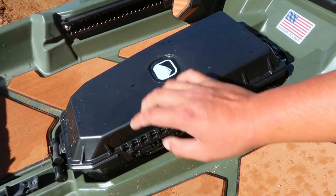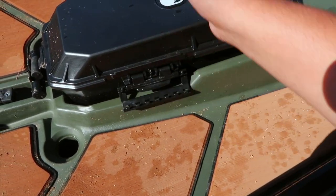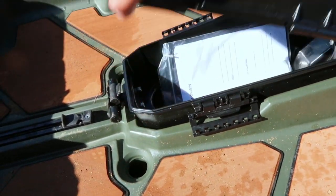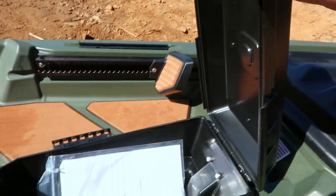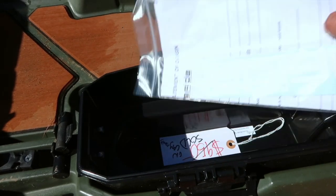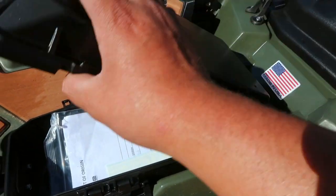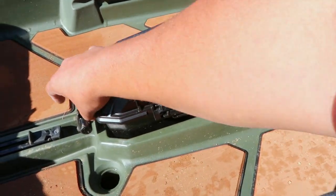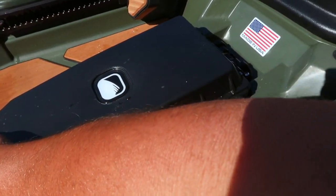The storage pod has these awesome latches, and it has a rubber seal here, and it really is pretty snug in there, so I feel like it's pretty watertight. On top of that, I have a waterproof case that I keep in there. What is also cool is this whole thing comes out. You can pull the whole thing out, so that's pretty cool.